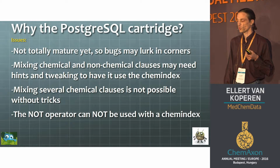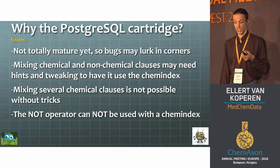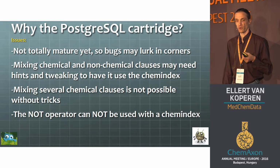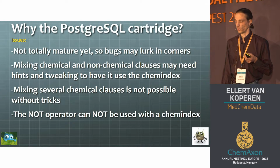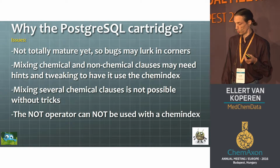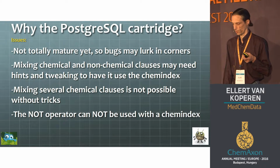There are still some issues with this. The cartridge is not completely mature yet. I have found several bugs over the last year, working together with the people of ChemAxon, and so far they have fixed most of them. But it's not completely bug-free yet. You might discover funny things, and if you have a lot of people relying on the database, then finding bugs might not be your hobby, and you might want to go for the expensive but reliable version.